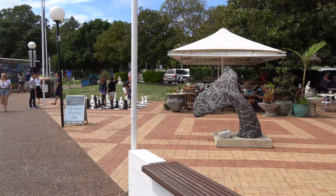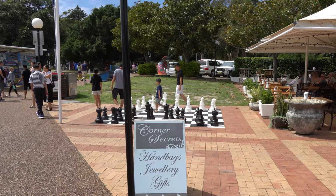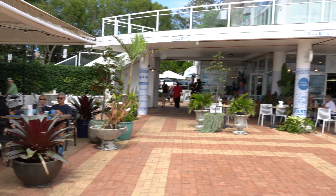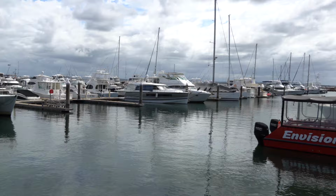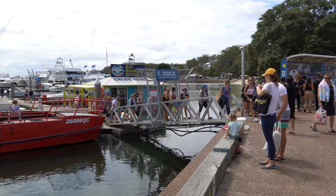We found our way down to the marina here in Nelson Bay. And even though it's not tourist season, there's still quite a few people around. Here's a chess set that you'll normally see, but boy, it's got a really nice feel. And the temperature is just fantastic. Here you see a whale sculpture. The temperature is really wonderful, unlike the humidity that I've been experiencing up in Queensland. There's a lot of tour boats, people coming off a boat, and a lot of whale watching here. You can go on whale watching cruises and dolphins and all that good stuff.